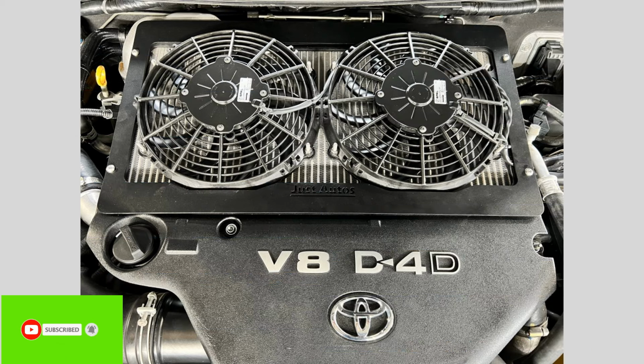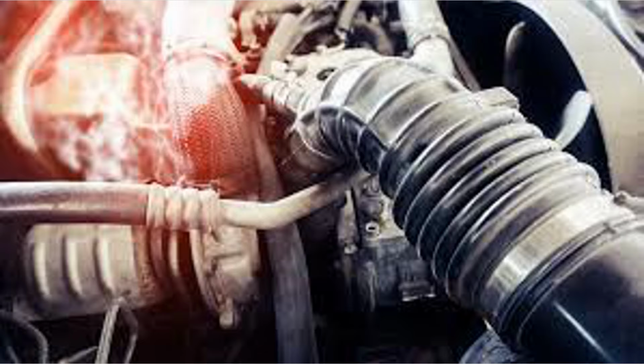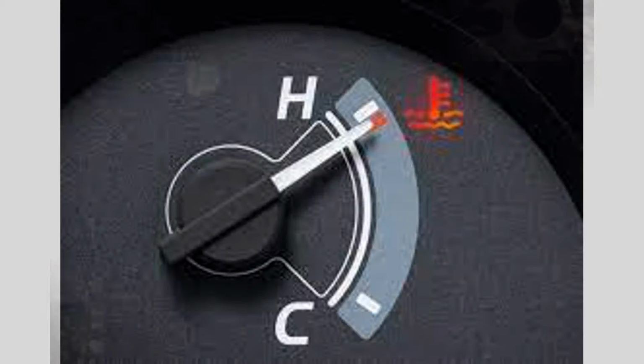Faulty thermostat. A malfunctioning thermostat can also cause engine overheating. The thermostat regulates the flow of coolant through the engine. If it gets stuck closed, coolant circulation is restricted, resulting in overheating.